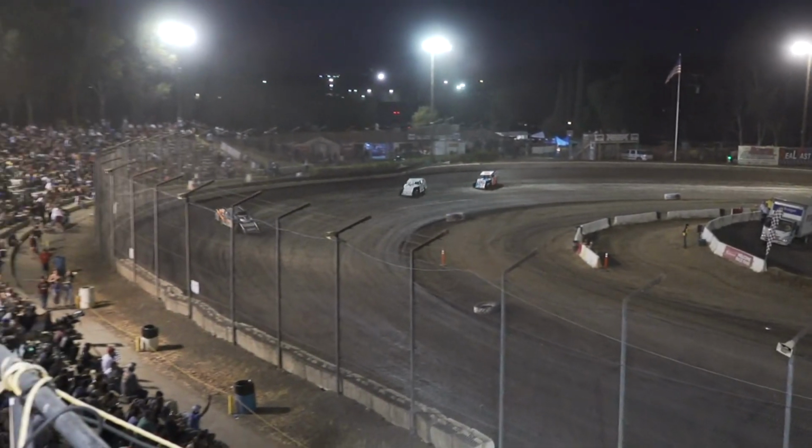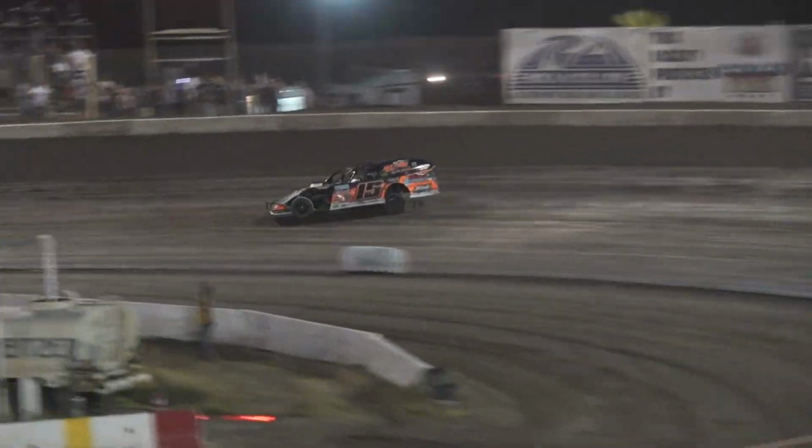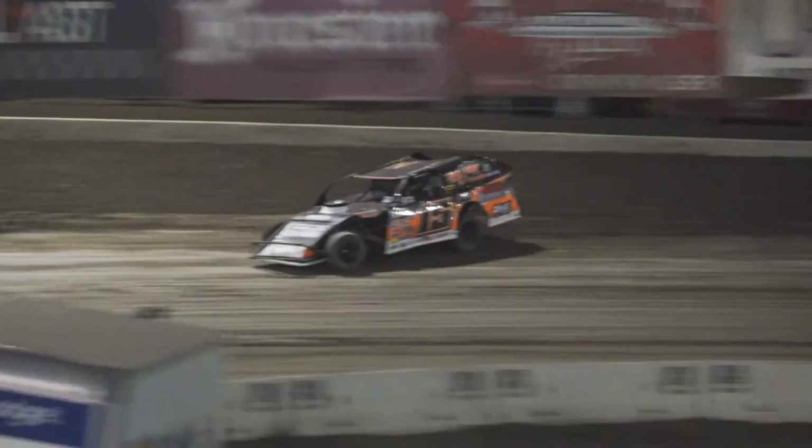White flag in the air this time by for the dominator Brad Pounds. 4 more corners for the young man from right here in Bakersfield, California. Down the back straightaway he goes. He's got 1.25 seconds back to Ricky Childress Jr.